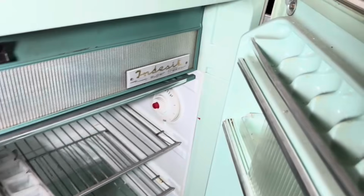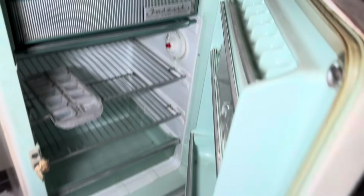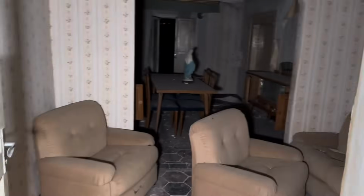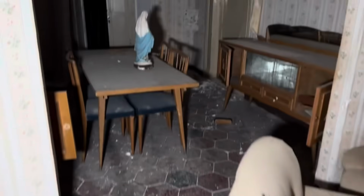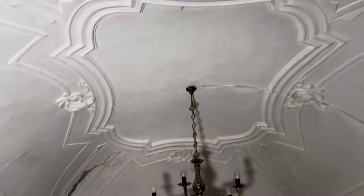Look at that. That's proper 1950s, isn't it, that? I actually really like that. If it wasn't rusty, I'd probably have that myself. Look, oh God, little glass. Look at Mary. These ceilings again, look. I love them, you know. I absolutely love these ceilings.